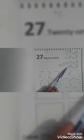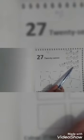Okay, look at these bananas. Count these bananas with me. 1, 2, 3, 4, 5, 6, 7, 8, 9, 10, 11, 12, 13, 14, 15, 16, 17, 18, 19, 20, 21, 22, 23, 24, 25, 26 and 27. Today the number is 27. These are 27 bananas.